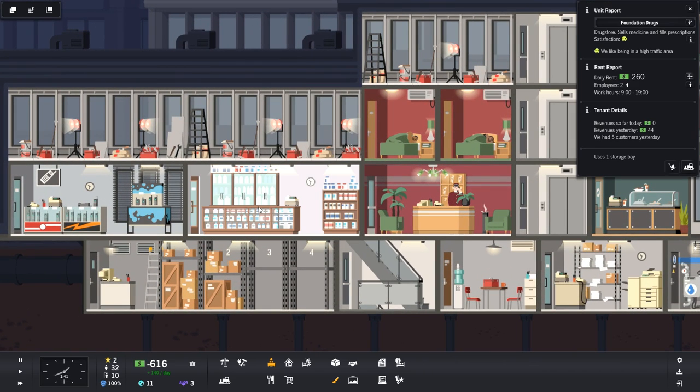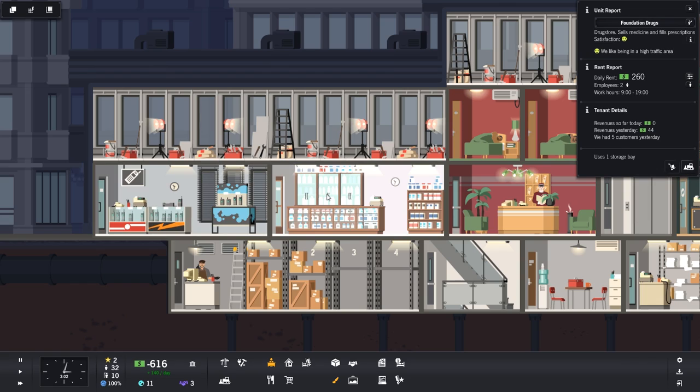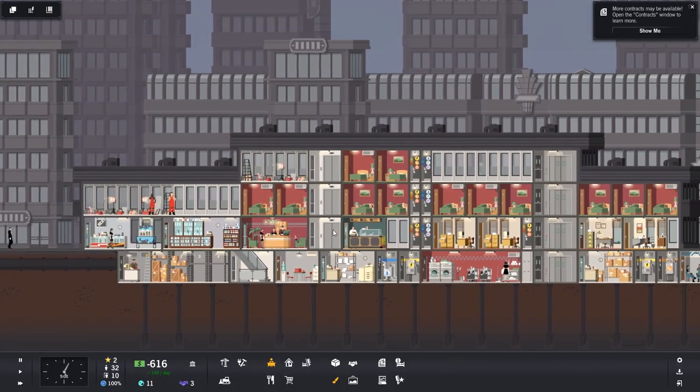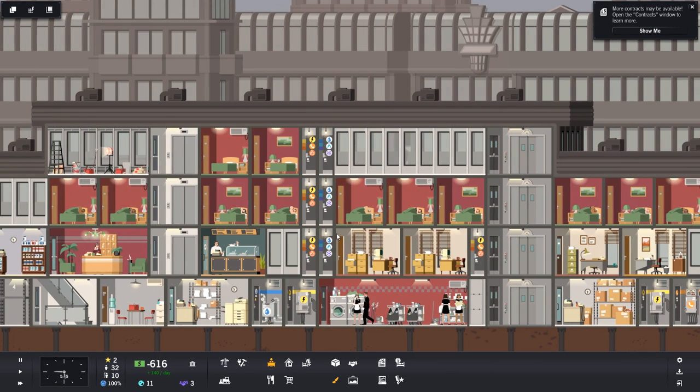How much money are you guys generating? Yesterday, made $44. Didn't make anything yesterday. We like being in a high traffic area. Well, you're welcome. Also, like being in high traffic area. Now they're paying us $260, these guys are paying us $250, so that's $510 whopping bucks just from those two stores. And then let's go ahead, well, we don't have the money right now.